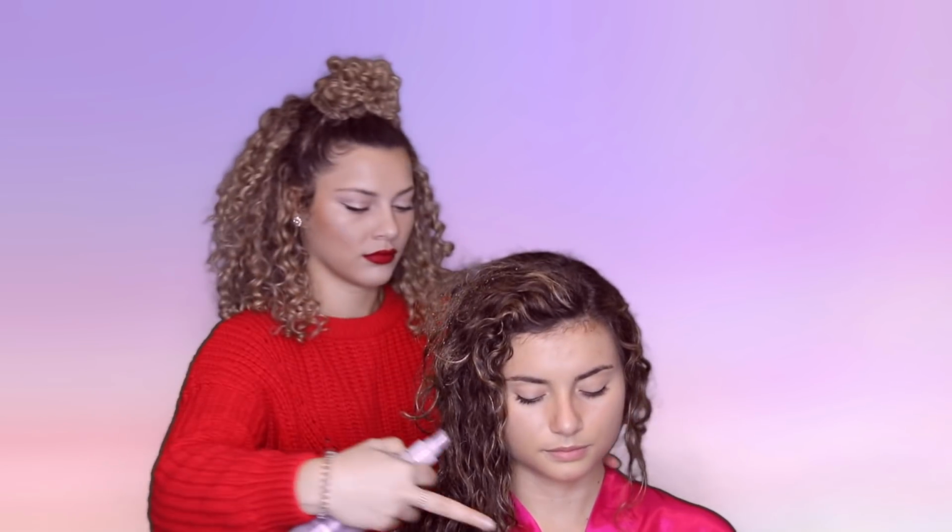Number two, I'm going to be spraying in my detangler. My detangler is not cream base, it's just very light because if I'm putting too much heavy product in Amanda's hair right now, the style is going to be weighed down. It could be a little bit greasy.